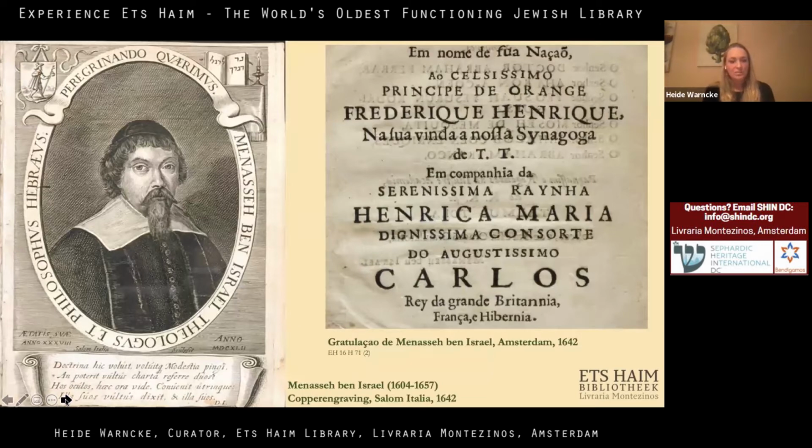This man, some people might know him, is Menasseh ben Israel. And Menasseh ben Israel was the first Jewish printer of Hebrew in Amsterdam. And the quality of his Hebrew type made him even more famous in the Jewish world, in the whole world. He was born on Madeira or in Lisbon, that's not quite clear, in 1604. And his family arrived in Amsterdam in 1613.